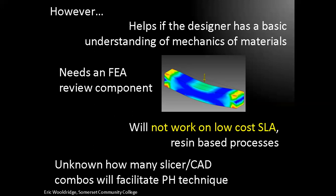The other part of the problem is we don't really know how many combinations of CAD and slicer software this will work with. We used Autodesk Inventor, we used Autodesk Fusion, and we used Simplify3D. And we've tested it out on a couple other CAD packages and a couple other slicers, but we haven't tried them all. So we don't know that it'll work with every slicer package.